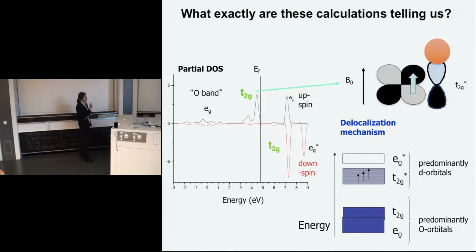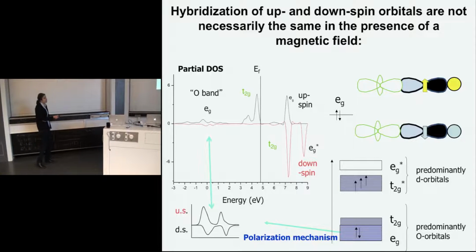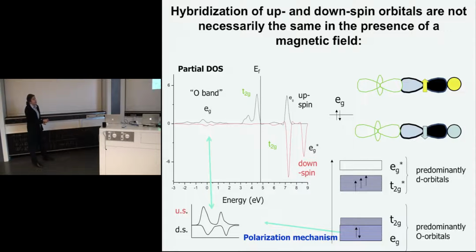The second mechanism that gives you these negative shifts is called a polarization mechanism, and the reason why it's called a polarization mechanism is that it has to do with a polarization of the filled so-called oxygen band in the presence of a field. It comes from the fact that in the absence of a magnetic field, whether it's a local field due to the unpaired electrons, or an applied field in the NMR spectrometer, you would have essentially identical orbitals for the up electrons and the down electrons.